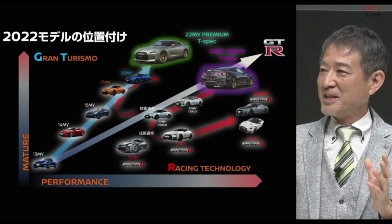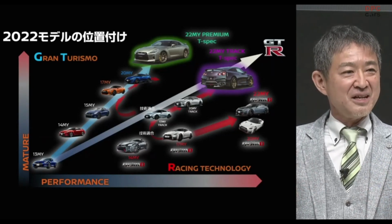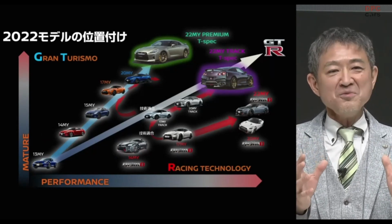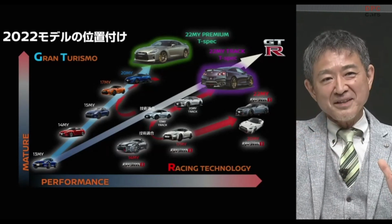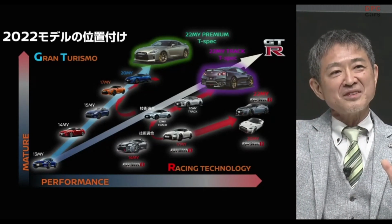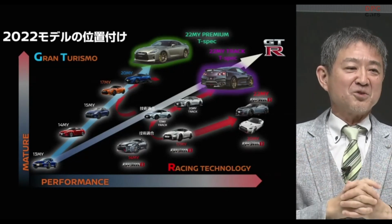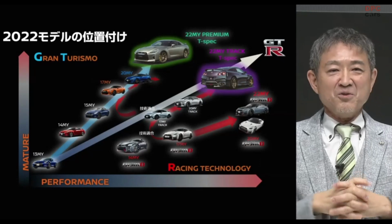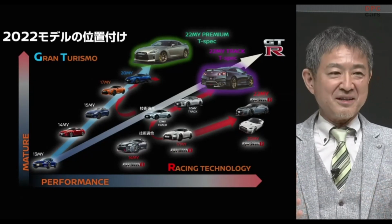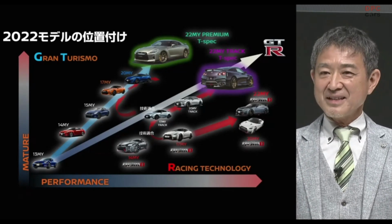And on the other hand, it's an R. It's about the racing field, like NISMO. This is Nissan's technology which we express. The performance, that's what we are expressing. And in the middle, we have GT-R. So, in order to make you enjoy driving, we are building this car. And this is also embedded in this new model.